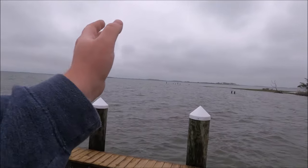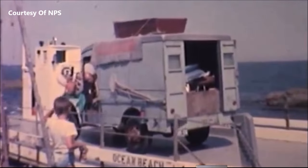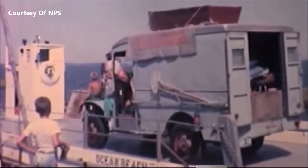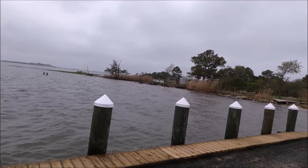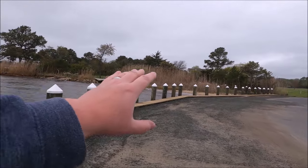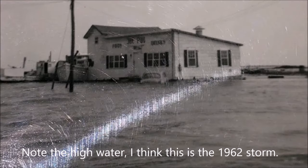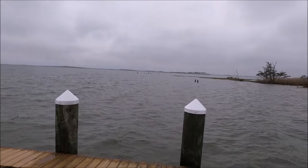And there were two ferries that would take people over. One ferry held three cars and the other one held five. And there was also, I can't remember which side it was on, but it was either this side or where this new house is over here, a little shack that used to sell crackers and sodas and stuff like that for the people that were taking the ferry across.